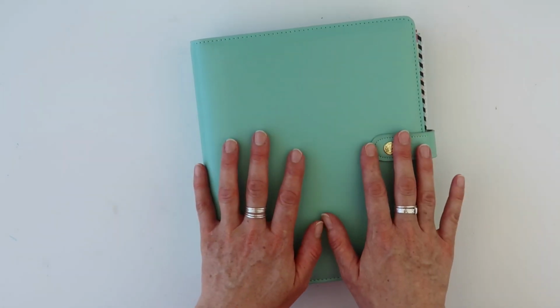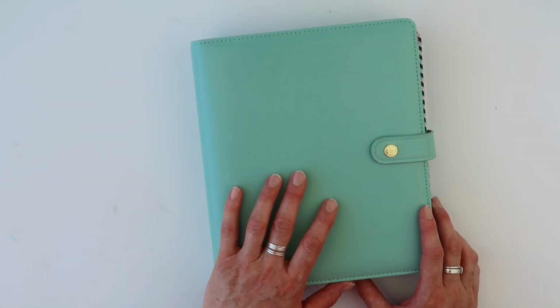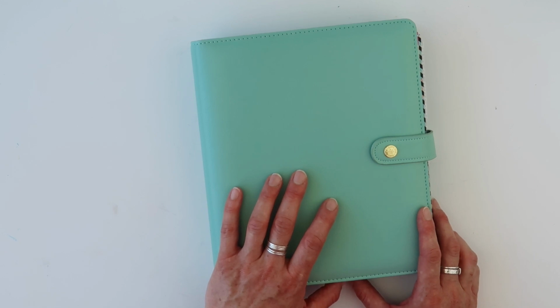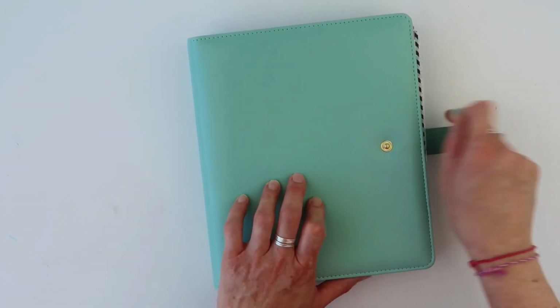I have finally finished my Week in the Life album and I'm going to take you on a flip through so you can have a really good look at what's inside. It took a really long time. This was a big project and now I understand why I never finish projects like this, because it's a lot of work. So it's done. Let's dive in.